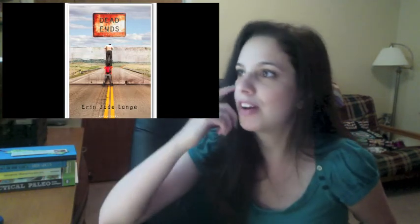Dead Ends by Erin Jade Lang. I just got this book from NetGalley, and I think it's cool because it looks like a mirage, not a mirage, what's that word? Optical illusion? Where there's a wall, half the wall is painted on, but it looks like it's the road, and they're looking over it or something. I don't know. It just looks cool to me, and it's original. It's not a girl in a dress, even though I know I like those, but it's too overdone.